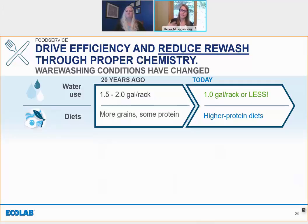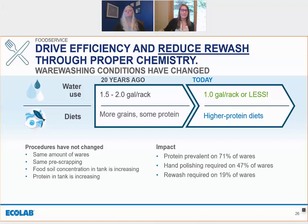The secondary aspect of this, and I know Casey talked about this for laundry as well, is ensuring that you're using the correct chemistry for the conditions that you have. Why is this important? A lot of this has to do with the fact that warewashing conditions have changed quite drastically over the years. Not only are we using less water per rack, but the type of soil that we're finding in our sumps is much higher in protein. So what that means for you is that the food soil concentration in your tank is increasing, and a lot of that food soil concentration is protein-based.